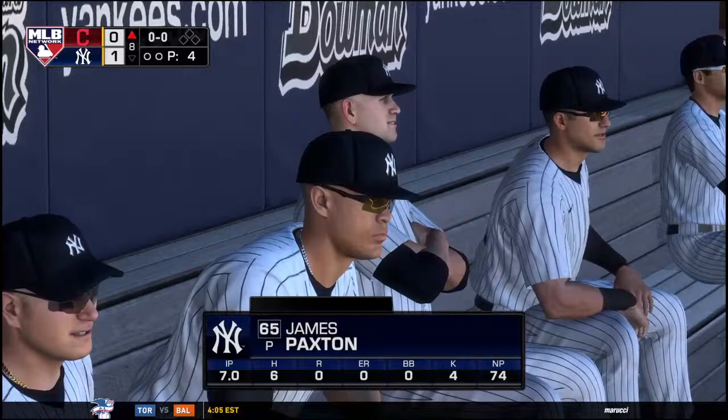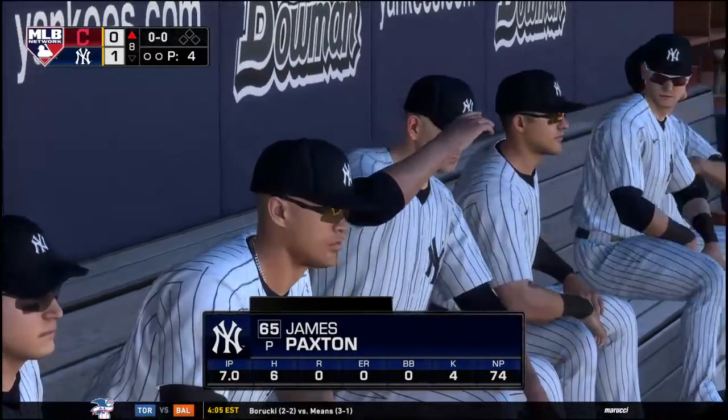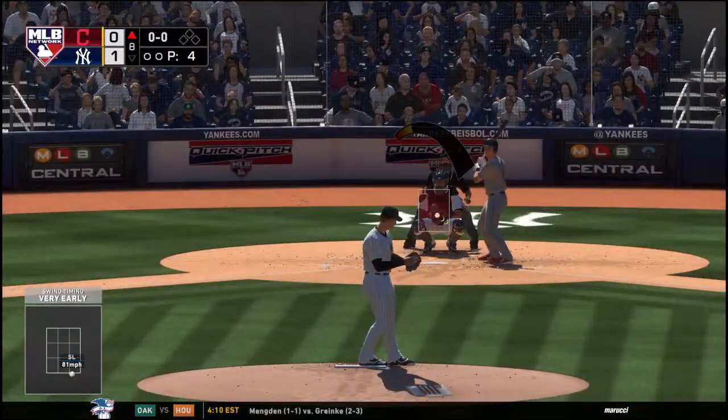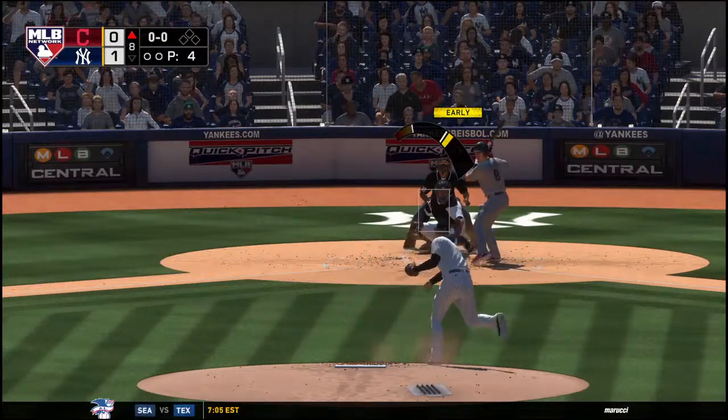Final line there for the Yankees starting pitcher. It was a really nice day on the mound for him. Yeah, he looked really dialed in from start to finish. This is the kind of outing you hope for every time you go out there. So I think he'll feel pretty good about the effort he put forth in this one.